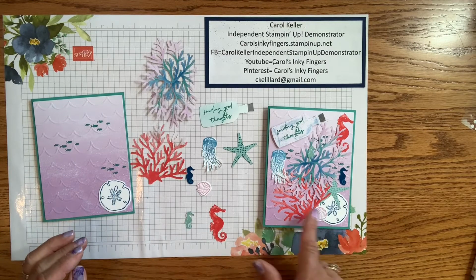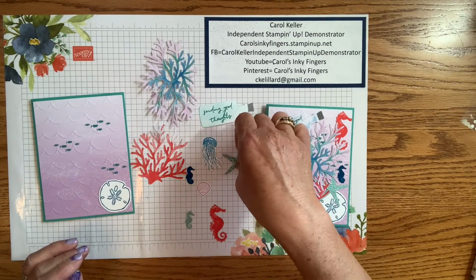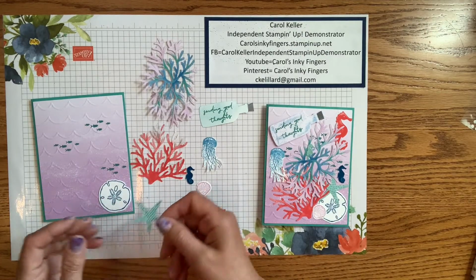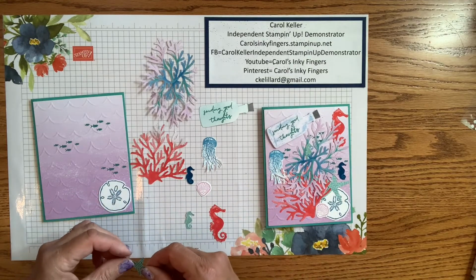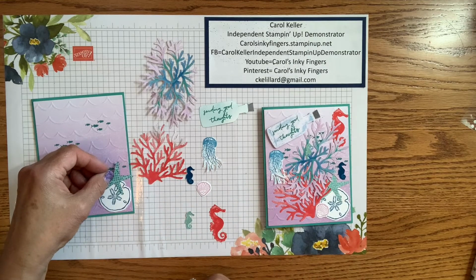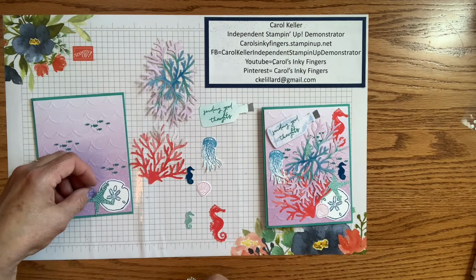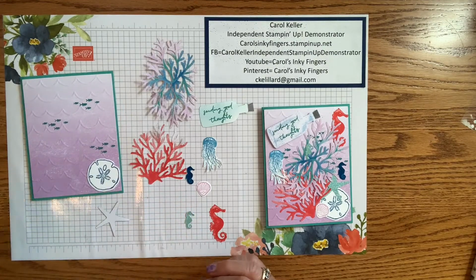And I realized that I actually had used Pool Party on this to do the element of texture. So this time I did use Bermuda Bay, so you can determine which one you like best when you see the card done. But I wanted to show a little more, and it did. I may put it here and move things around. I want it to show a little bit more and not be quite so hidden.